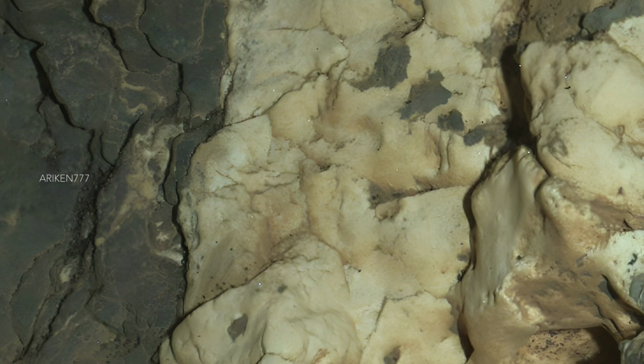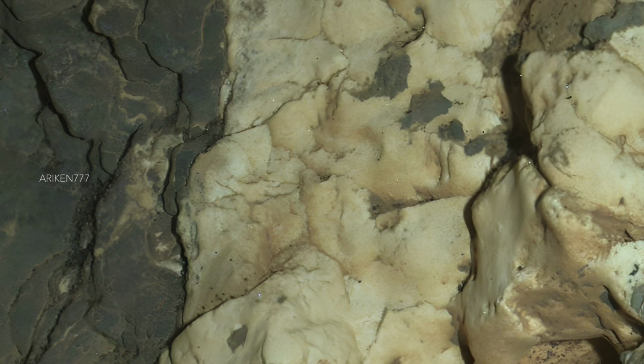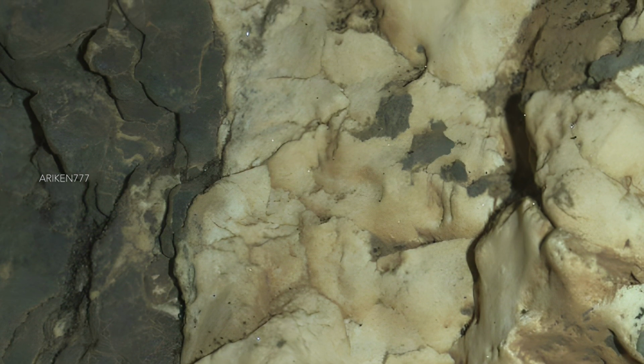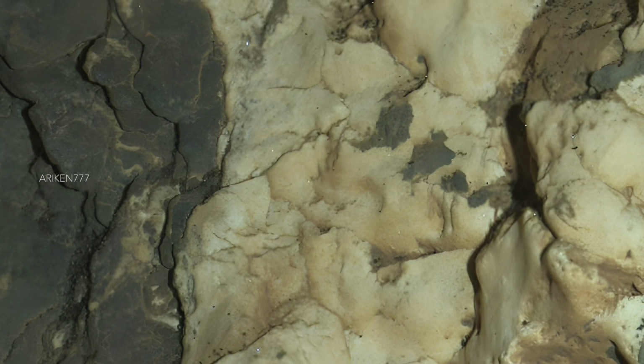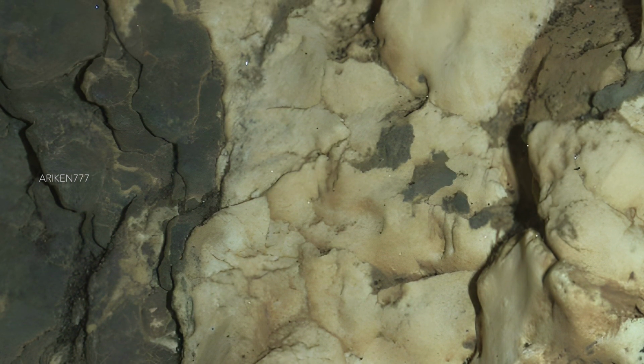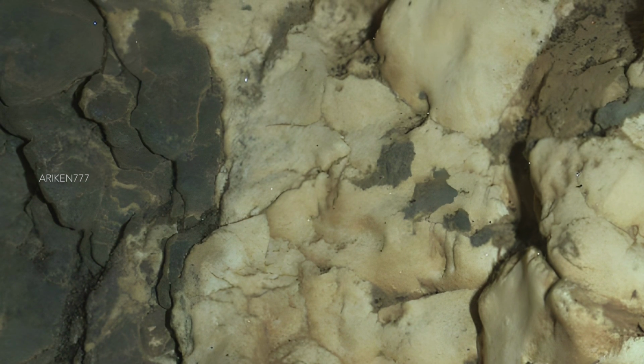Curiosity rover's examination of material in these veins may provide clues about multiple episodes of fluids moving through fractured rock at this site. The fluid movement through fractures occurred later than wet environmental conditions in which the host rock formed before it hardened and cracked.